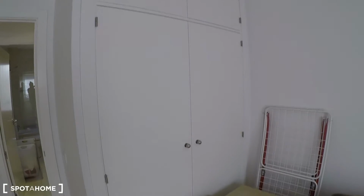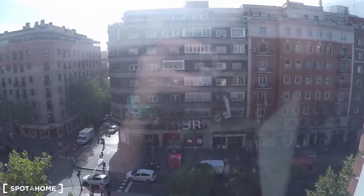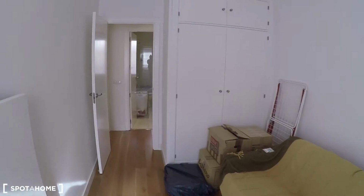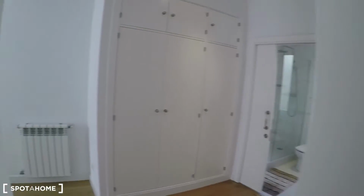You have shelvings over there, an air conditioner unit, the same built-in storage like in bedroom number 1, and the same exterior views. So it's basically the same as bedroom number 1, but with different furniture. Same size and everything. And the apartment, as you can see on the paintings, is newly refurbished.